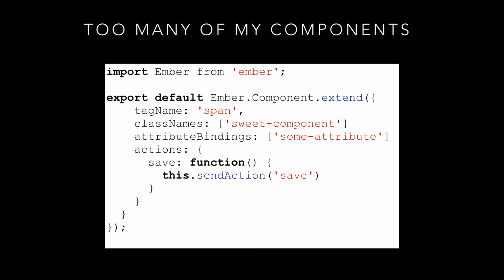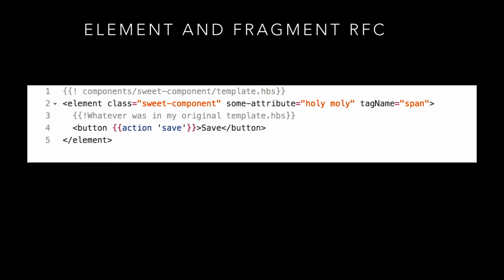So that's one of the most painful, like it's not painful because it's pretty mechanical and I don't really care, but it just seems so pointless to have this action save, this send action save. It just seems like one of those things that Ember should just figure out for me, make it more convenient. And so this is really addressed by two things. It's the new way actions are going to be handled in 2.0, but it's also the element and fragment RFC. So most of that, actually all of that, is eliminated by the element and fragment RFC.